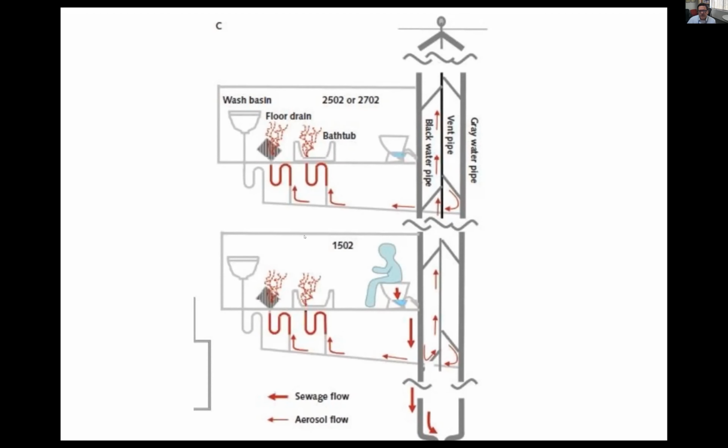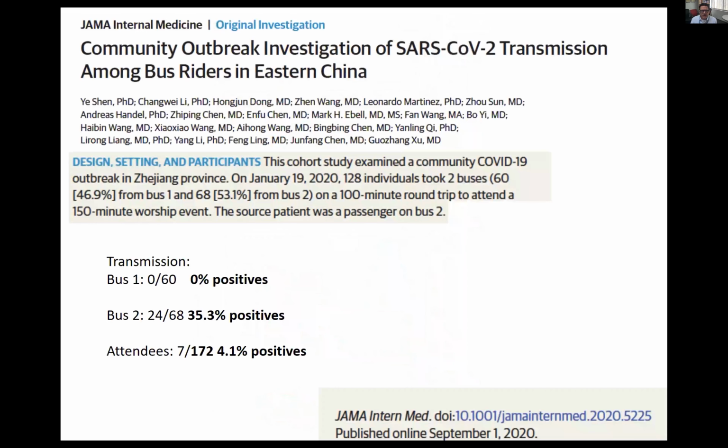There was no water here. You can get the vapor of the gas to come out of the drain. So interesting. And these have been seen before with the SARS-CoV-1. Some of you may remember the outbreak in the Amoy Gardens building, I think in Hong Kong, with the SARS-CoV-1. There were several people in that building affected with SARS-CoV-1. So I thought it was interesting.